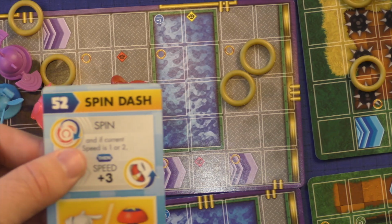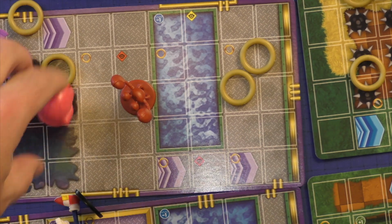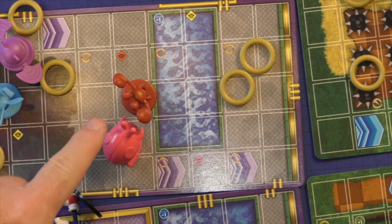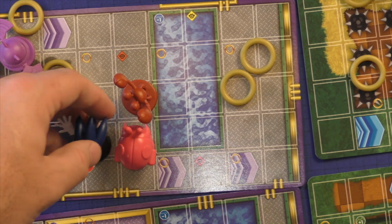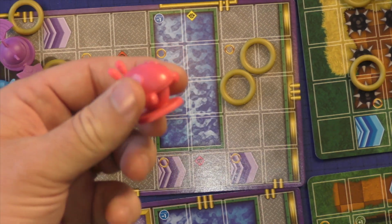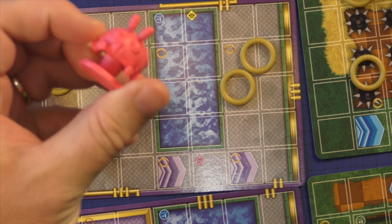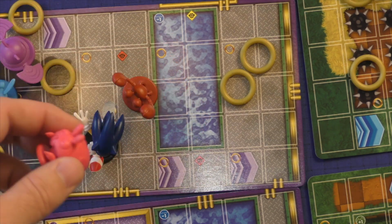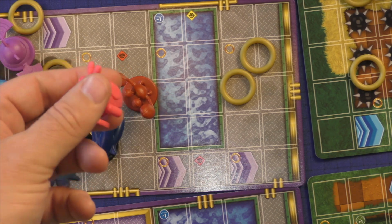Now, if you remember earlier, I said you could spin. This is something that will last until the end of your turn. These 2 guys can be killed by somebody who is spinning. So if Sonic happened to play a spin card and went through their location, you would take this off the board and put it beside your player mat to score you a victory point at the end of the game. So that's how these two characters work, and they both can be killed by spinning.